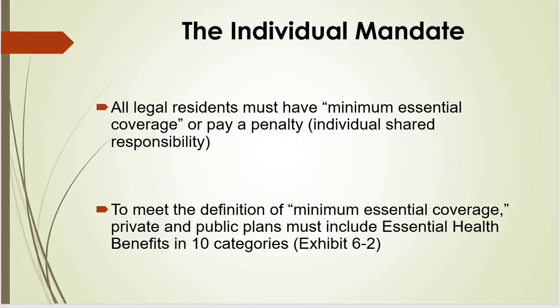Now, before I jump to exemptions from the individual shared responsibility, I do want to briefly cover the topic of the employer mandate. It's play or pay. It was delayed until January 2015. After January 2015, it applies to employers with 50 or more full-time equivalent employees, where full-time is equivalent to 30 or more hours per week. The employer plans must pass both a minimum value test and an affordability test. Penalties apply if an employer's plan fails these 2 tests, or if a full-time worker gets subsidized health insurance through an exchange.